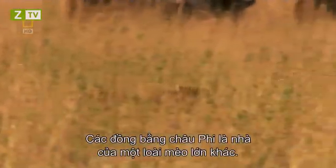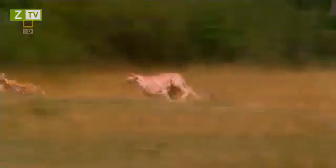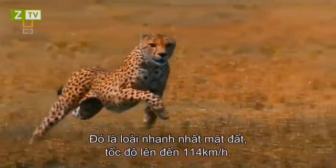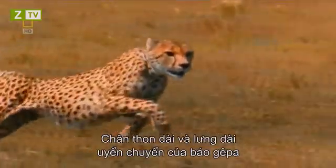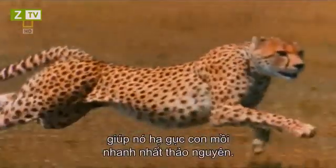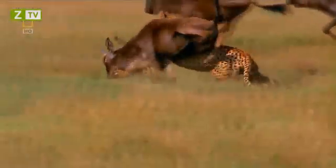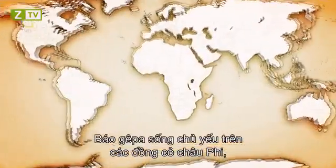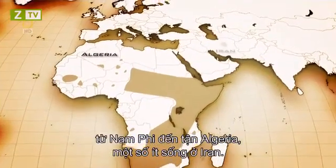Africa's plains are home to another cooperative big cat, but this one employs a different technique. Blinding speed. The cheetah. It's the fastest animal on land, with a top speed of 114 kilometers per hour. The cheetah's long, slim legs and extended, flexible spine allow it to take down the most agile prey on the savanna. The cheetah primarily roams the grasslands of Africa, from South Africa up to Algeria, though it does have a small population in Iran.